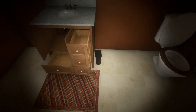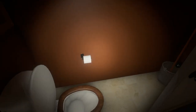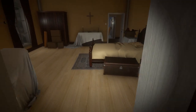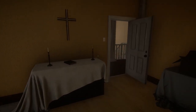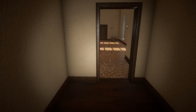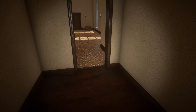That is such a tiny trash can. Wow. Okay, so I think that's it for keys for the mansion. Yes.